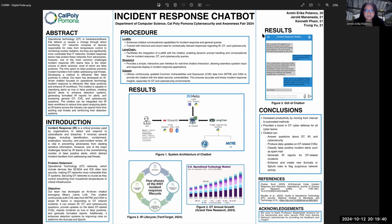Finally, to keep the chatbot up to date and accurate, we integrated a CVE database. It continuously pulls the latest data from reliable sources like MITRE and CISA. This allows the chatbot to provide timely insights on vulnerabilities, classify incidents based on these vulnerabilities, and generate actionable reports. It also supports automating routine tasks such as Splunk and Suricata rules, which help flag suspicious activities.